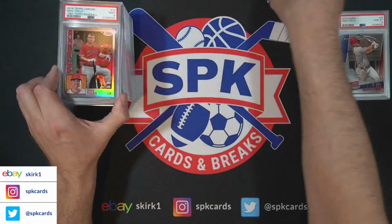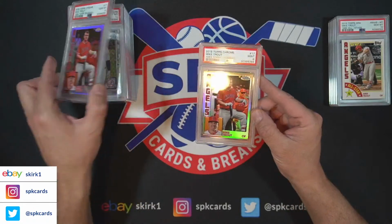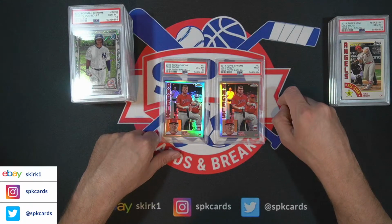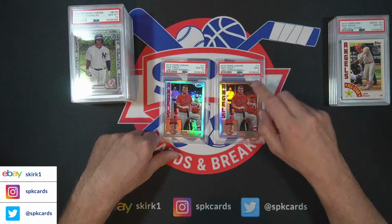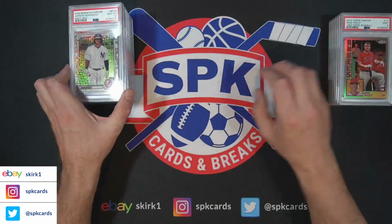We have a 2019 Topps Chrome Mike Trout 1984. The next one's a nice card. I like the next one. 1984 insert. One came back at 9. One came back at 10. That's one thing with Mike Trout. Anything Mike Trout, send off to get graded.